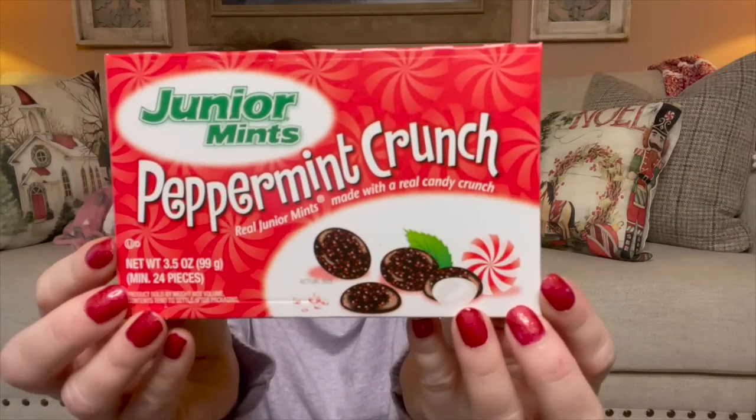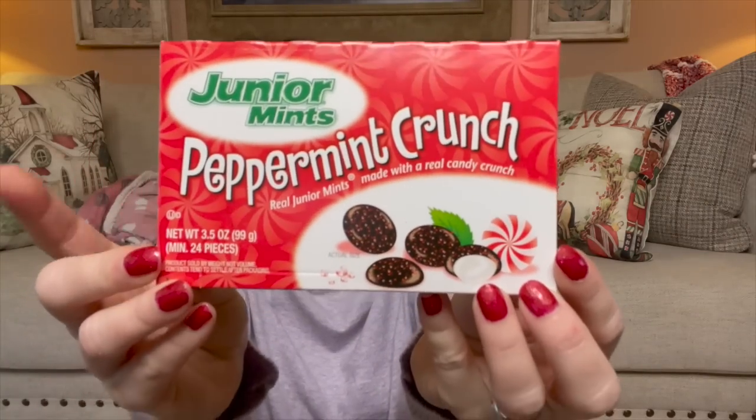Another thing I love is the Junior Mints Peppermint Crunch. Brand name for $1 at the Dollar Tree. Some of you have asked, has my Dollar Tree raised its prices? And no, none of them that I go to have raised their prices at all yet.